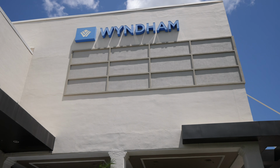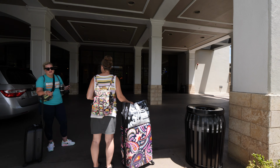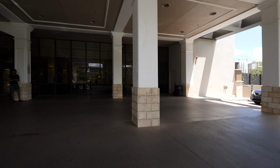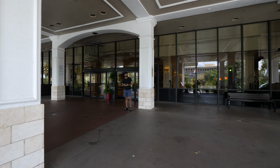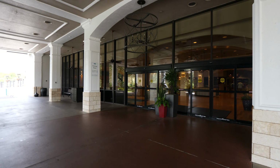Let's go. The Wyndham Lake Buena Vista is an off-property resort, but an official Walt Disney World hotel. That means you get extra benefits like being across the street from Disney Springs and free shuttle transportation to and from the Walt Disney World theme parks. The rooms are modern and some even provide views of Disney.